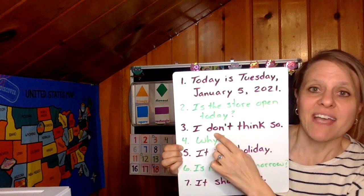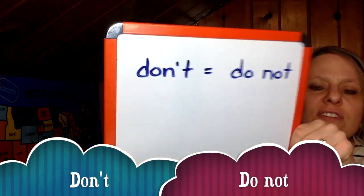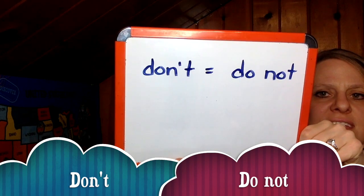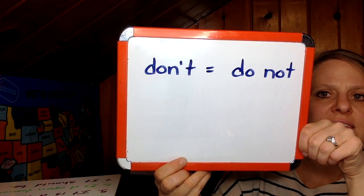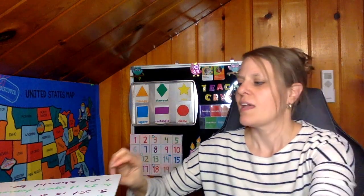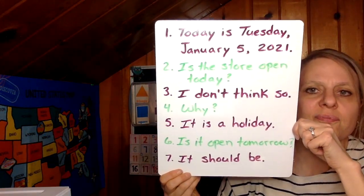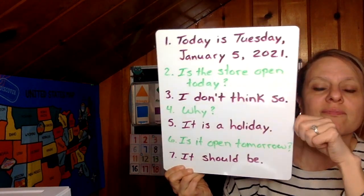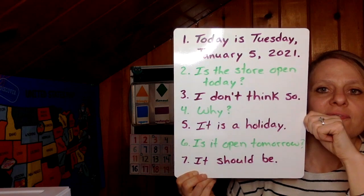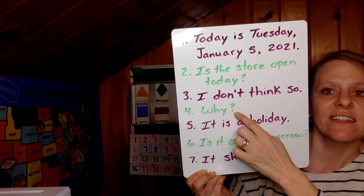Again, today we have a contraction. Don't is a contraction for the words do not. Don't is the same as do not. I don't think so. Number 4. Why? It is a question, and it has a question mark at the end.